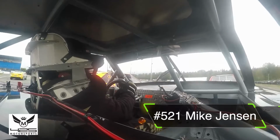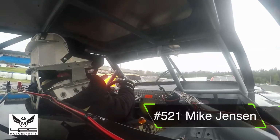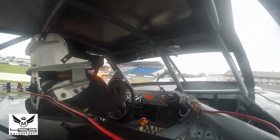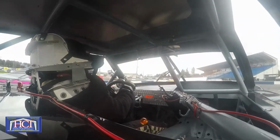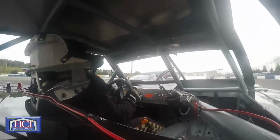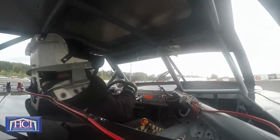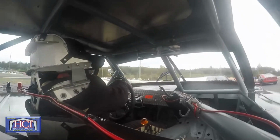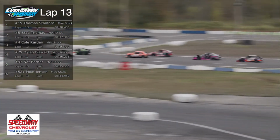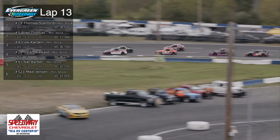All right, let's go inside and see what Mike Jensen is up to. He's a guy that's going to be working hard on the outside. As we get this thing back underway, really smooth, really calm inside that car. That wheel is down away from him, not up close, not a real big wheel either, but you can see he's got that wheel down fairly low. Stock car racers as a whole want that thing up here close to the chest.